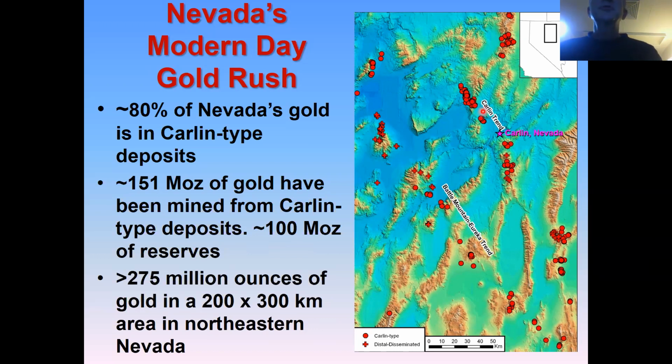About 80% of Nevada's gold is in these Carlin type deposits. About 151 million ounces of gold have been mined from Carlin type deposits, and there's 100 million ounces of remaining reserves. All in all, in this area in here, there's over 275 million ounces of gold in this 200 by 300 kilometer area of northeastern Nevada.